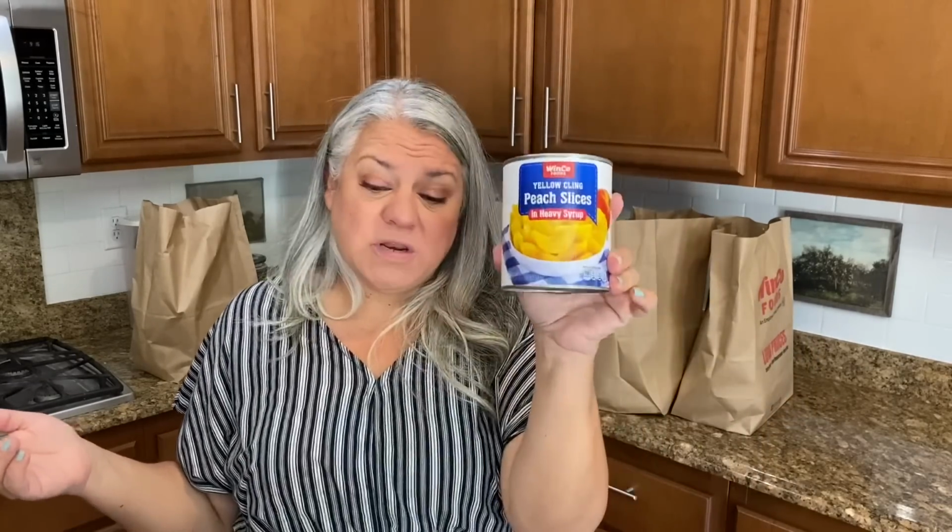Two of these cans in a greased 9x13, sprinkle a box of yellow cake mix, take one stick of butter and cube it up and spread that around. Bake it, I believe it's 350 for about 40 minutes or so. A la mode. It's like peaches a la mode. Throw some ice cream with that. So good, you guys. And so easy. You're talking like a $5 dessert. So WinCo has the good price on peaches apparently.